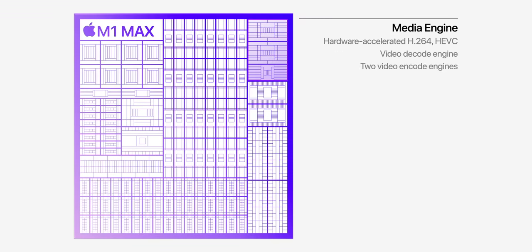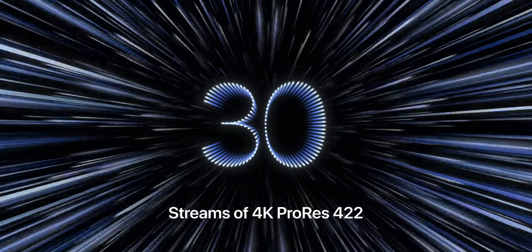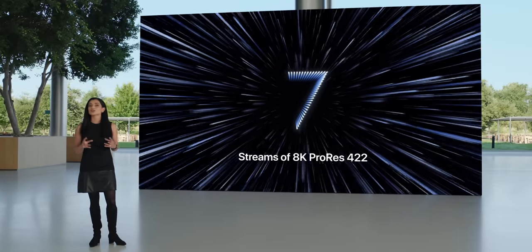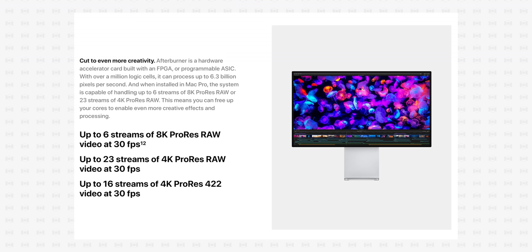Now, the M1 Max doubles the number of hardware accelerators and is capable of playing back 20 4K ProRes streams or 7 8K ProRes 422 streams. Now, if you're not familiar with this type of video workload and NLEs and video handling, that is like insanity. It's more powerful than the 2019 Mac Pro's dedicated Afterburner FPGA card that's specifically designed for ProRes hardware acceleration. And that card for the Mac Pro costs the same price as the new base model MacBook Pro rocking that base model M1 Pro. Freaking amazing.